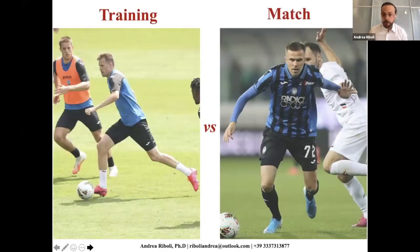Another aspect that I think is really important is the link between training and match. Over the last year, we thought a lot about the link between training and matches, because the aim of our work is to create performance development for our players. So this part is really important and is probably another part that should be taken into account when planning a small-sided game on the pitch.